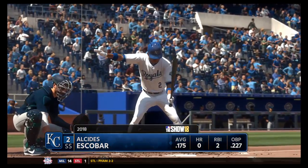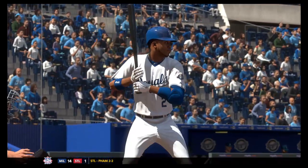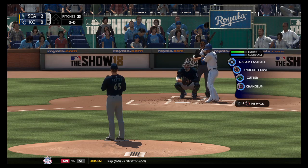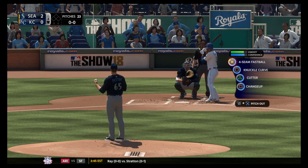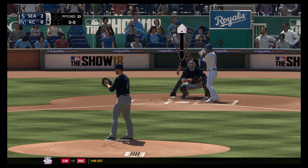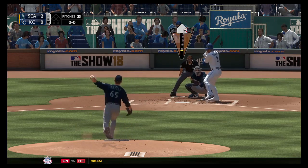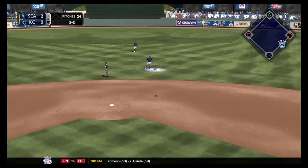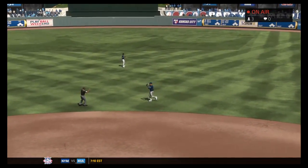Here's Alcides Escobar, the shortstop. The head-to-head with James Paxton. He's gone 2 for 8. The shortstop, Alcides Escobar. Now the pitch. High in the air out to center field. Cano has a play. 1 down.